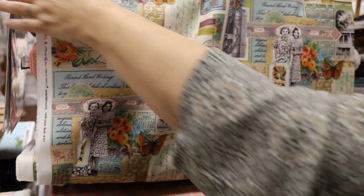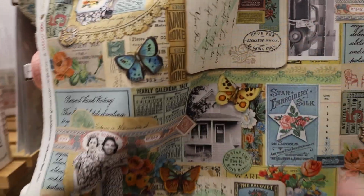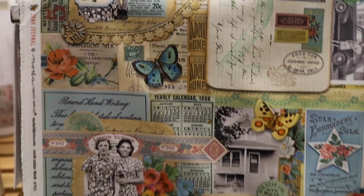I got to pull this one out because this is Peter's jam too. Oh, I love that one. Here, I'm going to do it like this so it's going the right direction. Now this is directional, so we know we talk about directional fabric. When you have directional fabric, you sometimes have to buy a little more to make sure you're going the right way, okay? Oh, I love the all-over butterfly on this.